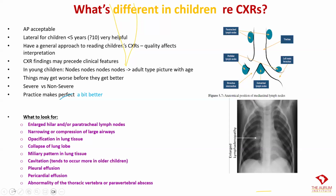Okay, so what's different in kids regarding chest X-rays? So firstly, we will accept an AP. In an adult, you'd prefer to get a PA, but kids have got little chests, so there's very little difference between an AP and a PA. We would always like to have a lateral for children who are under 5. I still like doing them under 10. And just having a general approach to how to read a child's chest X-ray, looking at the quality, because the quality will affect how you interpret the results. Also knowing that in kids, sometimes they actually have chest X-ray features before they even have any clinical features that the parents have picked up on.